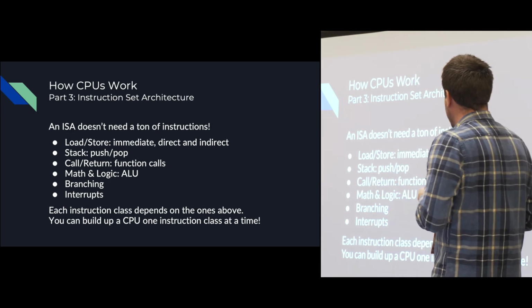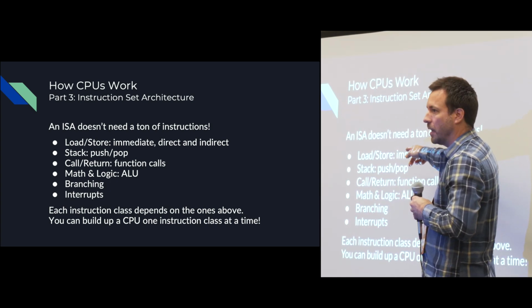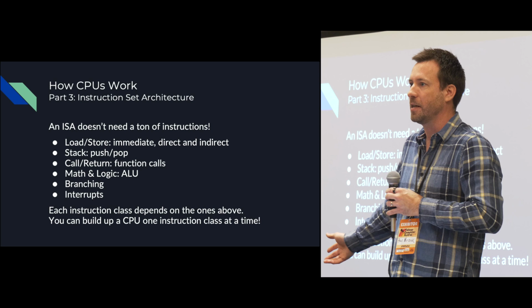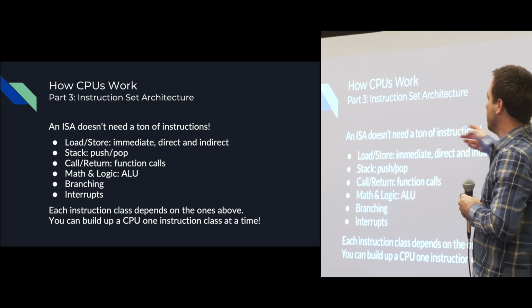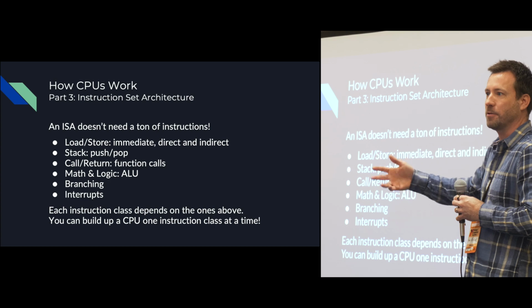And it's important to note that each of these instruction classes depends on the one before. And that's important because it means you can actually build one of these things piece by piece. You don't have to design the whole thing all at once and implement the whole thing before you can start testing it. You can build the load store unit, test it, make sure it works, then build the stack unit, then build the call return unit, then build the next one. You don't have to build it all at once.